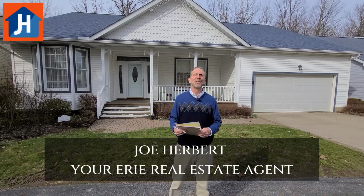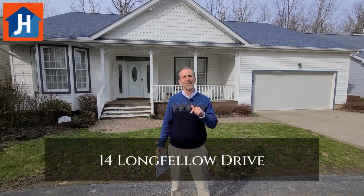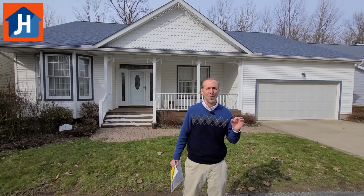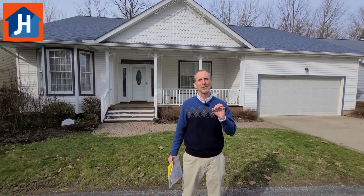It's 14 Longfellow Drive in Glenwood Hills Place. There's 2,200 square feet on the first floor and 1,100 square feet of finished space on the lower level for a total of 3,300 square feet. This was built in 2000. It's in Southeast Millcreek right off of Gore Road. There's four bedrooms, three full baths.